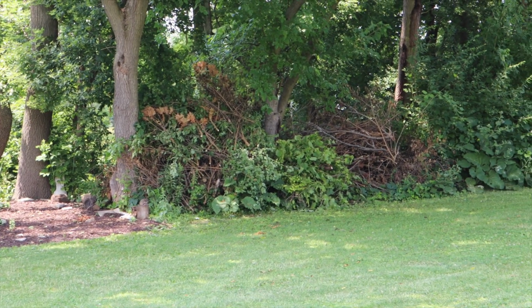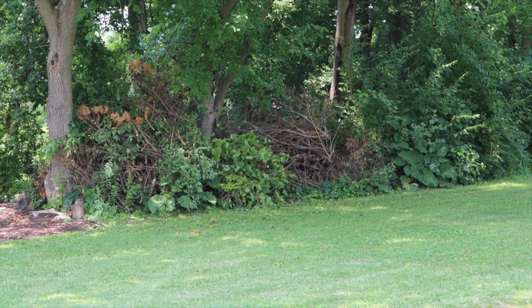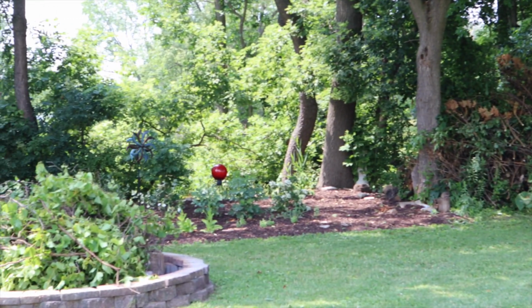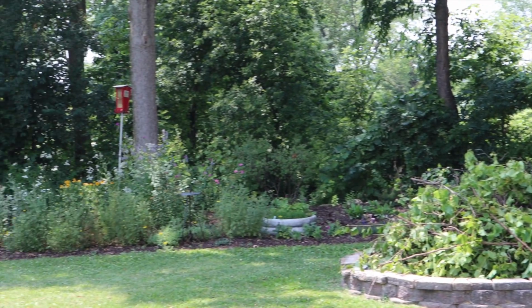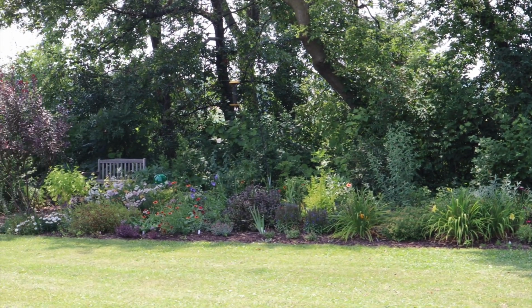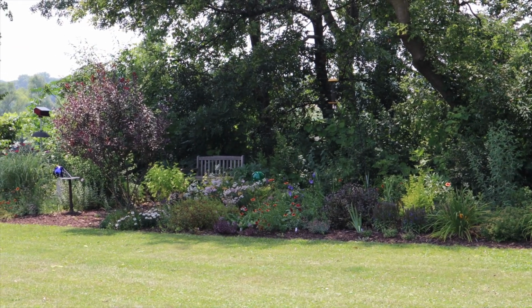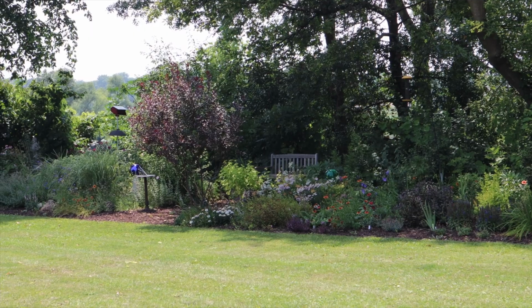This is what the entire west side garden used to look like prior to us cutting it all back and digging out stumps and everything else, and planting each and every one of these plants in the ground. And our hopes are to one day have this beautiful garden line all the way down the whole west side of our property.